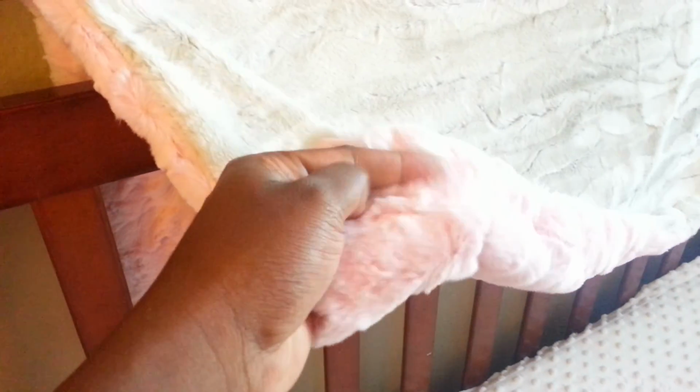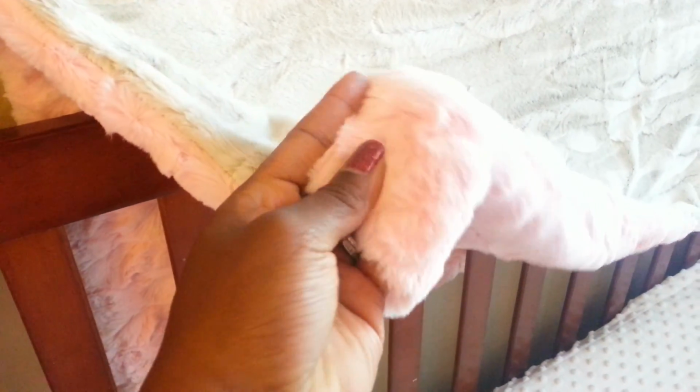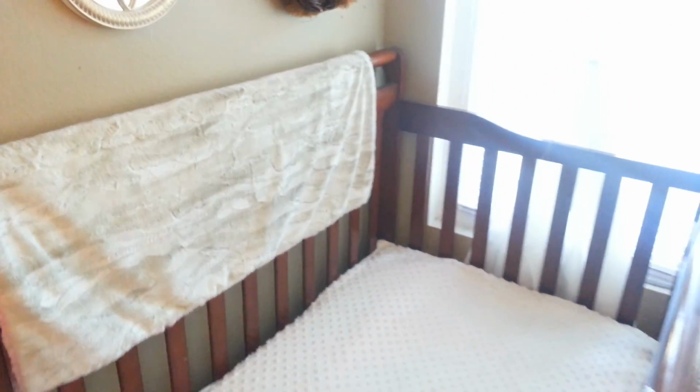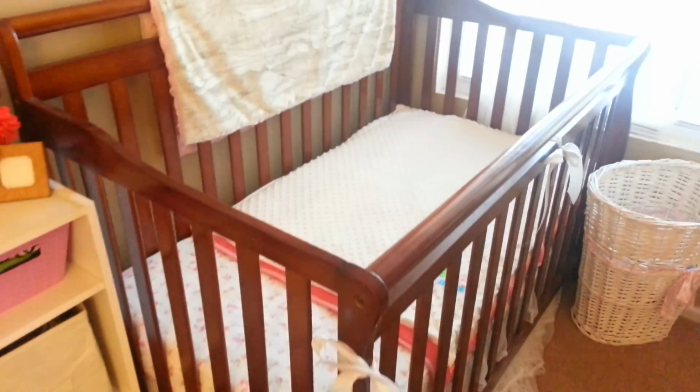It's definitely faux, so it's not real, but it's pink on one side and then gray on the other side, and it feels absolutely amazing. It's like the softest freaking blanket I've ever felt. So then we have her crib.